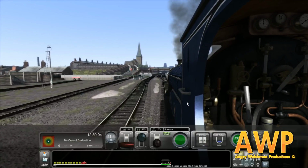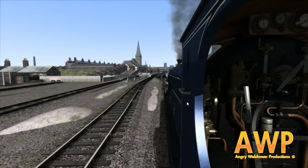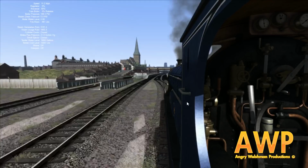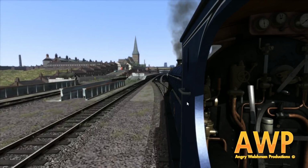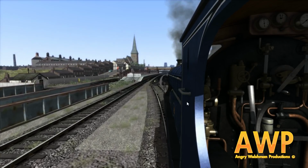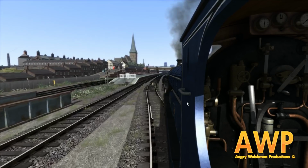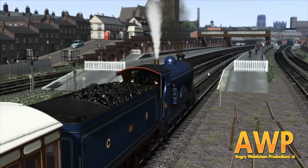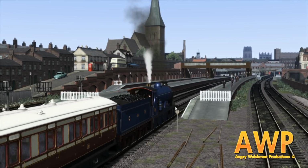So it is 50 minutes since we left Llandiadog. Only a minor bit of speeding. We won't mention that to the RAIB or the Civil Railviation Authority. Civil Railviation.